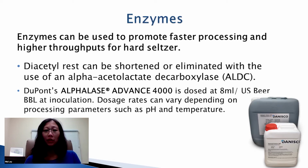What ALDC does, it helps shorten or eliminate the diacetyl rest time that comes after you've finished or you're close to finishing your product. During fermentation, yeast cells do excrete these precursors to the vicinal diketones, or VDKs as they're called. And those eventually form diacetyl and the 2,3-pentadione compounds that can impact the quality of your product by introducing off flavors and aromas. With an ALDC like DuPont's Alphalase Advanced 4000, it works by converting those precursors, VDKs, to a flavorless compound. So you bypass that pathway, and you either cut your rest or just eliminate it altogether.